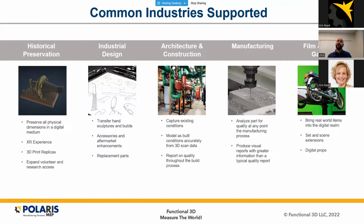In manufacturing, the primary use is what we're going to be talking about, quality today, making sure that what was made matches the design or within the specified tolerance. And then finally, film and video games, very similar to historic preservation, being able to create a 3D copy for VFX purposes, for having props, recreating props. Being able to have that information digitally and work with it is a common way to help speed that process along.